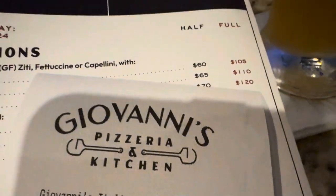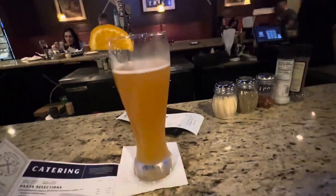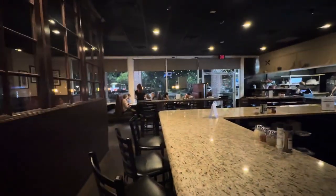I guess I'll go to Giovanni's tonight. They've got the pizza, a nice New York style. It's a blue moon. This is how the area looks. It's in Lake Nona. Pretty nice and quaint. It's pretty cool.